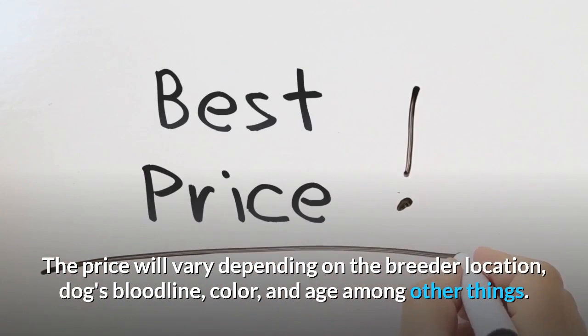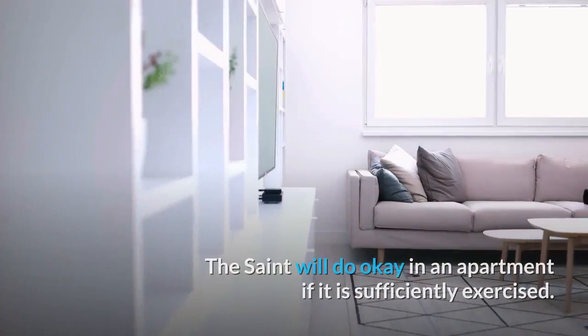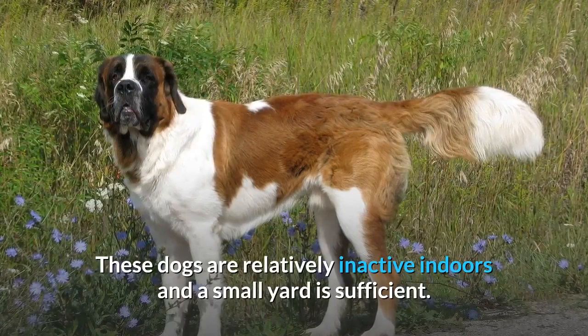Are Saint Bernards apartment friendly? A Saint is a giant size breed, and although they are generally quiet inside, they are not best suited to apartments. The Saint will do okay in an apartment if it is sufficiently exercised. These dogs are relatively inactive indoors and a small yard is sufficient.